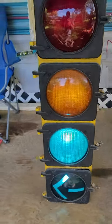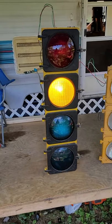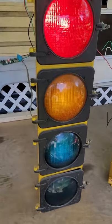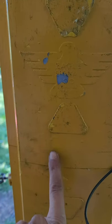But here she is, a 1960 four-section Eagle trapezoid flatback. If you don't know what a trapezoid flatback is, look it up. They are very, very rare. And again, they get that name from the trapezoid on the logo.